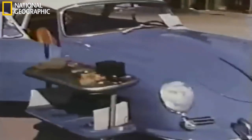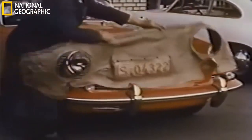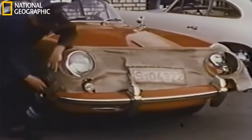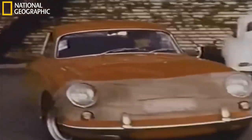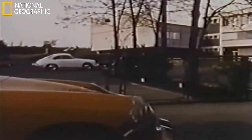Adjustments are made immediately to carburetors and engine before going out for the actual road test. These protective pants are put on the car. And special plates are attached. Porsche cars being road tested are a familiar sight every day on the Autobahn between Zuffenhausen and Heilbronn.